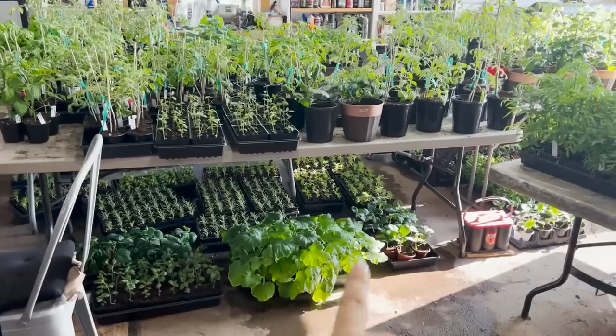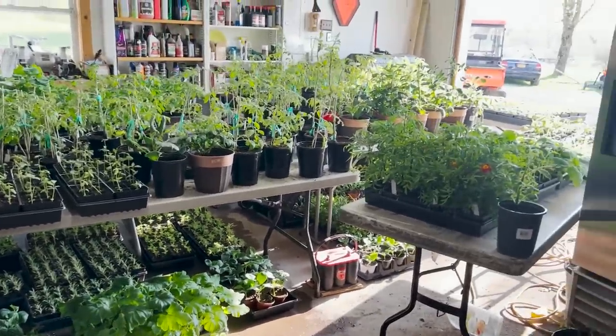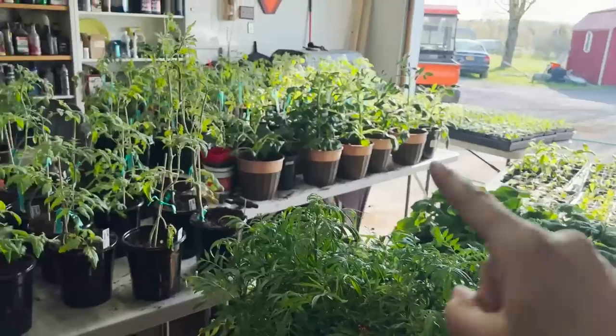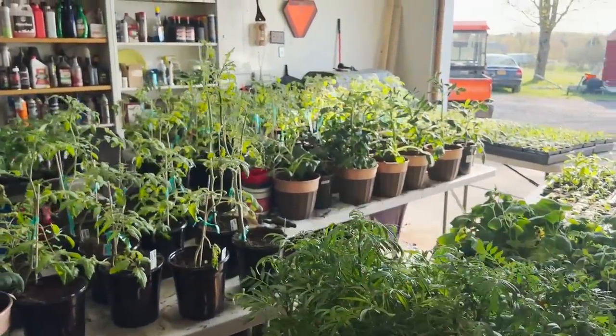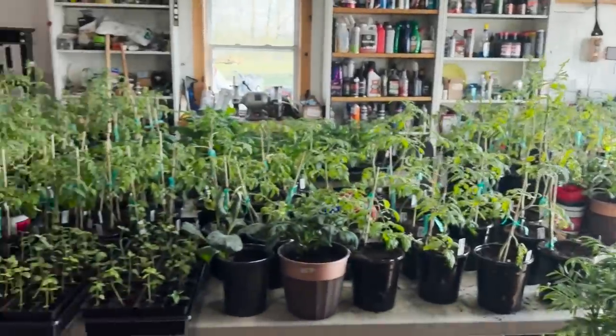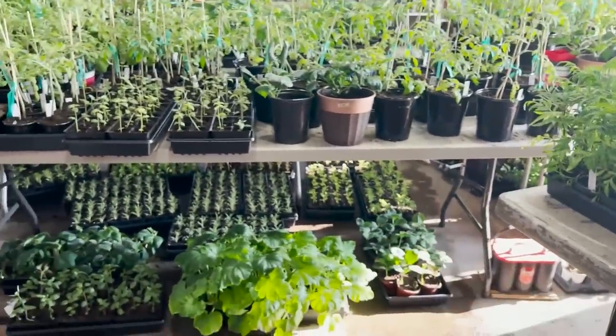Lots of stuff. We've got some zucchini squash. We have a lot of cut flower plugs because I have a lot of people coming. And look at my marigolds. They're very merry. Look at those dahlias I've potted up for sale. Some cafe au lait in there, some other stuff in there. Lots of tomatoes. We've got snapdragons. We've got zinnias. Lots of stuff.